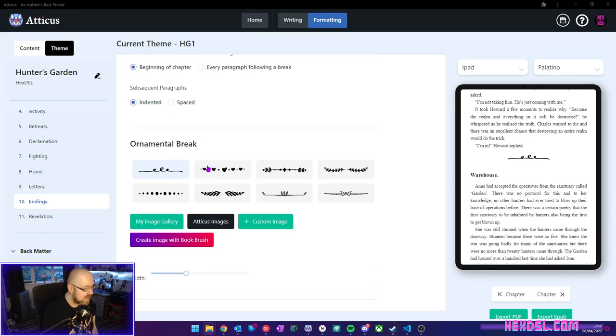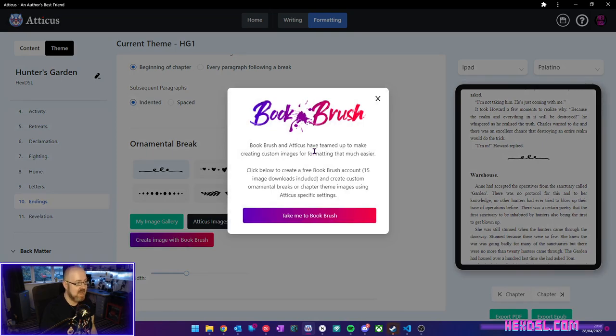Now, it's not all perfect. There are things I hate. I hate the fact that I've got this button here. Look, BookBrush and Atticus have teamed up to create custom images for... I'll stop you there. This is a paid service, right? You'll give me 15 images, downloads included. I don't want it. Let me turn it off. Stop it. I don't want your ads. That's an ad. Get rid of it. Hate it.